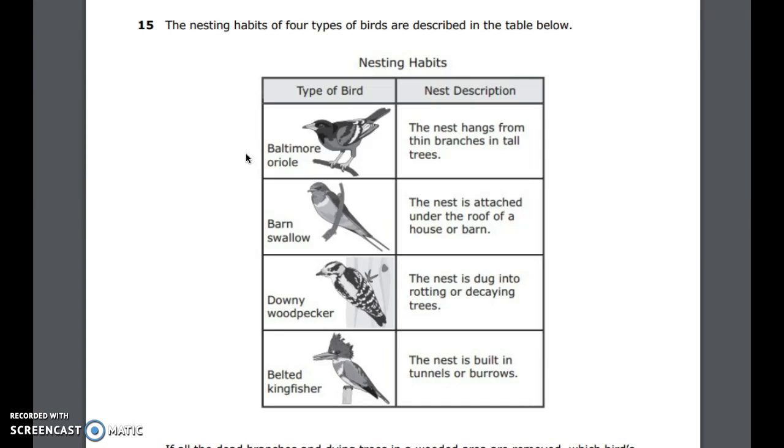Baltimore oriole. Nest description: the nest hangs from thin branches in tall trees. A barn swallow. The nest is attached under the roof of a house or barn. Downy woodpecker. The nest is dug into rotting or decaying trees. Belted kingfisher. The nest is built in tunnels or burrows.